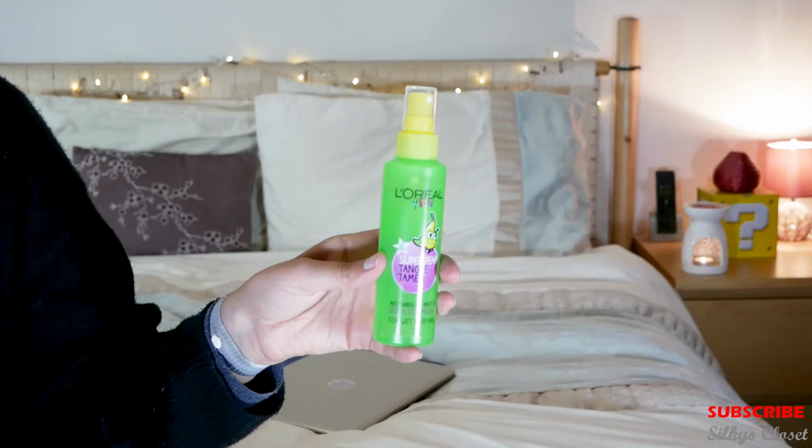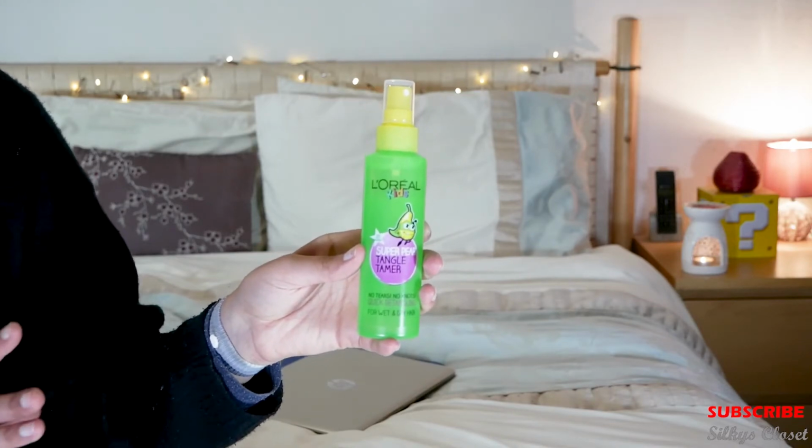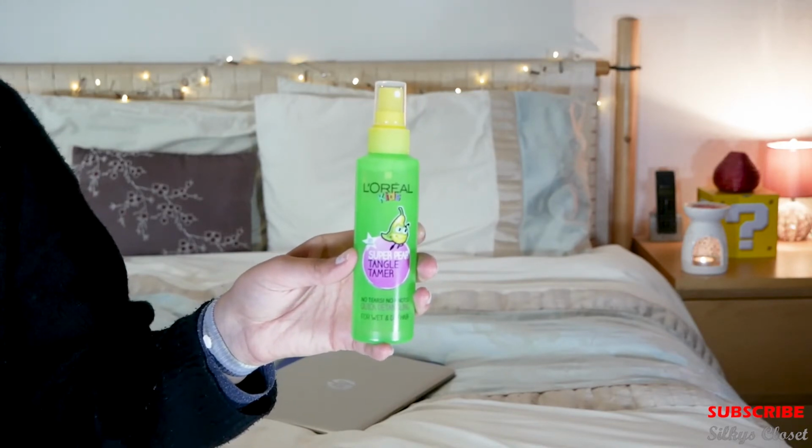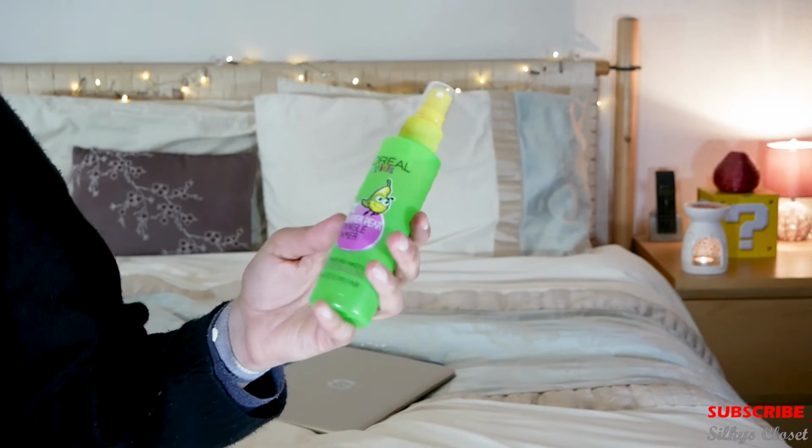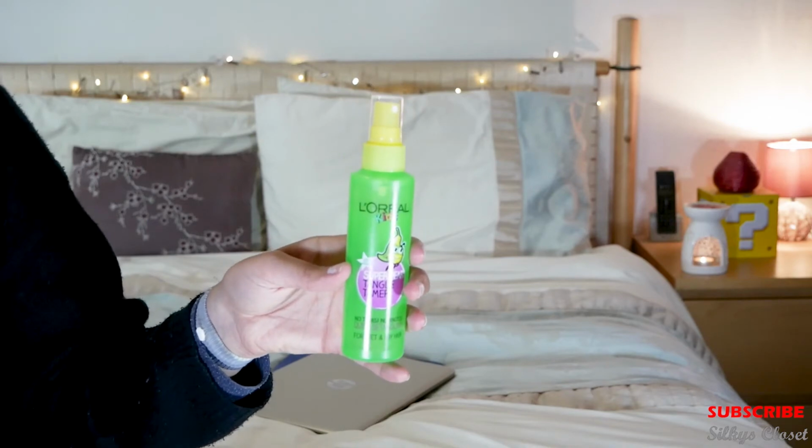The final item for the video of June 2018 haul and purchases is detangler spray. I use this to do my daughter's hair. She's 6, so I spray this on dry hair in the morning when I'm getting her ready for school. It's easier to brush her hair, keep it tidy, put the bobbles in, the clips. So this is L'Oreal Kids Detangler Spray.